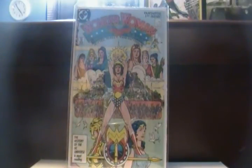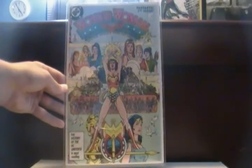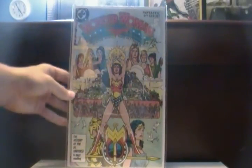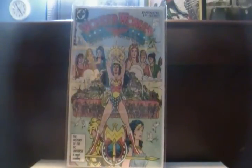I know there's a 9.8 going for right now for $150. But yeah, this is in really nice high-grade shape. But yeah, Wonder Woman #1, super glad to have this book.